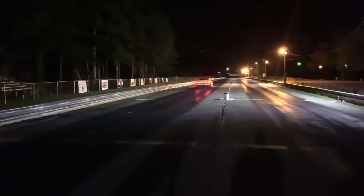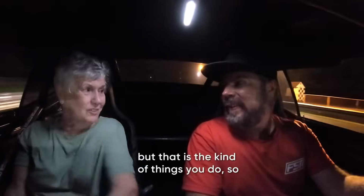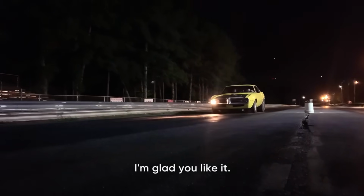Oh, I love this car. I can't believe we just dragged this out of a barn, brought it to Paradise Dragway, did burnouts, and went down the drag strip. That's amazing. This has been absolutely incredible. I'm glad you like it.